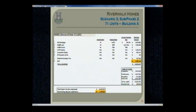The second subphase, which is on page 12, shows 71 units. This would be solely doing building A, and there's a gap here of about $2.4 million. So a combined gap on these two subphases, while they'll be done separately, we're kind of looking at them as one overall project. At the bottom of the spreadsheet, $34.8 million for redevelopment of a scenario of this sort, and then a funding gap of $2.7 million.